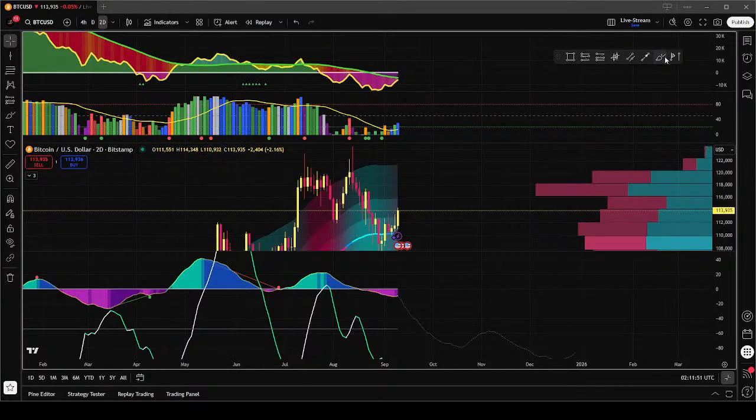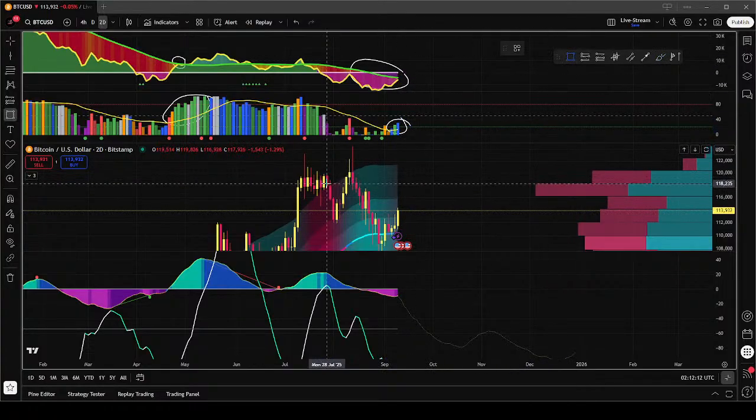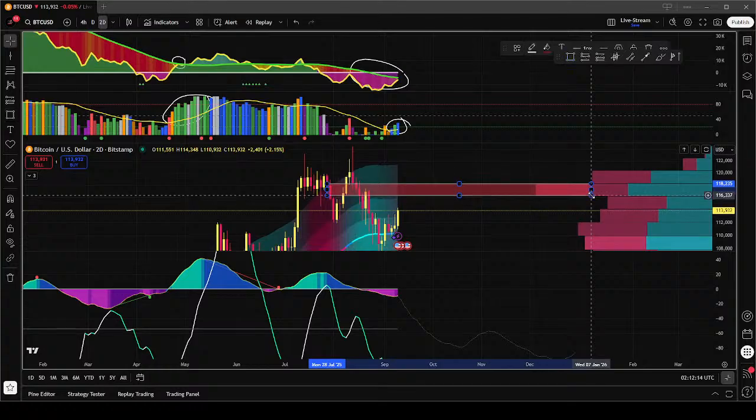For example, when we saw Bitcoin here in April, volume here was very healthy. When we saw the test with OBV, of course, because the volume was very healthy, we saw a breakout. But this time is different. We don't have volume here, so that's why if we see this area tested, I don't know, I will be very careful holding positions here.